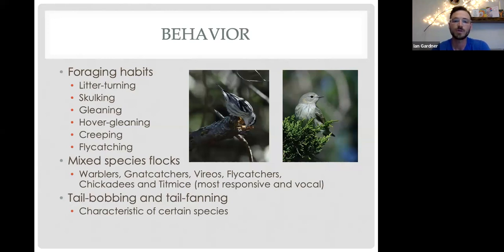And so when you're looking for fall warblers, you also want to look for the other birds that are migrating or just hanging out in the area, because they'll form these mixed species flocks. The warblers, the gnatcatchers, vireos, flycatchers, chickadees, and titmice. You can see them all working together and they're foraging in different places and you'll hear them as well. And I really hear the titmice and chickadees primarily, particularly the titmice. They're the most responsive as well. So if you're out and you're pishing, making different noises, try to attract them in, target the titmice. That's what I do a lot.